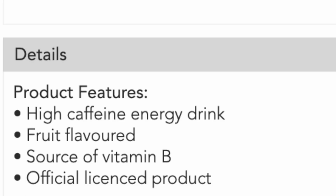Feature number 4. Official licensed product. Last but certainly not least, this product feature lets you rest assured that an executive somewhere in the Namco chain of command signed off on printing the Pac-Man logo onto this can. When a product is licensed, it's a telltale sign that they'll be bringing some genuinely high-quality stuff to the table. If you slip up and buy a product that wasn't licensed, you end up with something like 3D Maze Man.